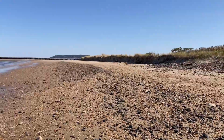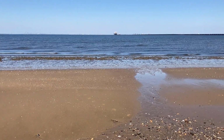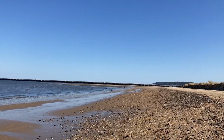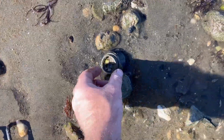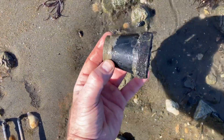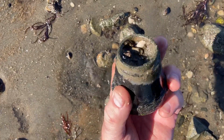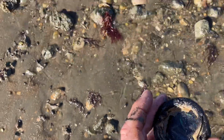But I got a couple ideas to hit around that corner, and then the tide is still going out, so I'm going to walk the line that's starting to show up over there. Got to have strategy. I might even run down there for a second. I'm not really sure what's going on here.